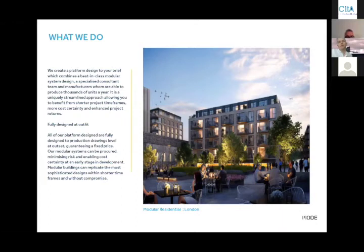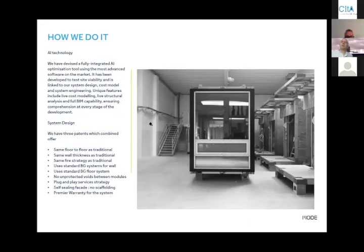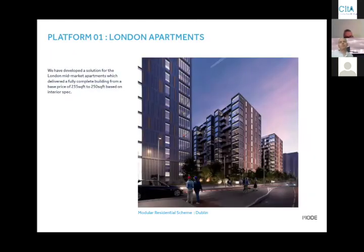Currently, architects look at a site, they design it, and then they consider MMC. This system uses very advanced system design, which changes the fire strategy, changes the facade design, but the IP sits with the developer, and it changes the way we consider design. So we're using more of a Lego block type approach. We've also got an AI piece of software that sits behind and manages design, which I'll show you at the end. And this is a scheme we did in Dublin, which unfortunately didn't get planning.